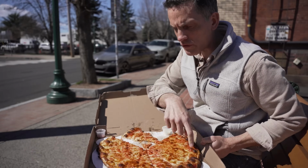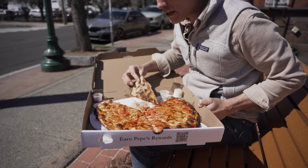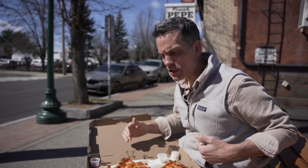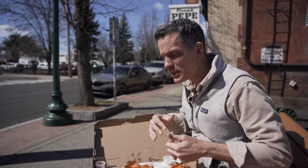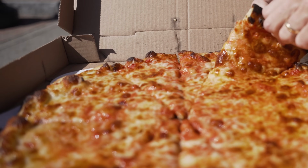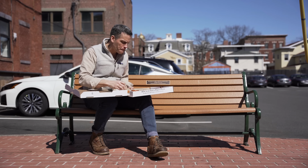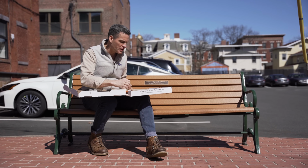I love where it's sort of kissed on top by the oven. Really nice full bake on the bottom. Some people are gonna say that's too much color. It's really not. It really sort of balances out with the cheese. One of the other things I'd say here is that the sauce is fresh. It doesn't taste like a reduced sauce to me. It feels just like pressed tomatoes.